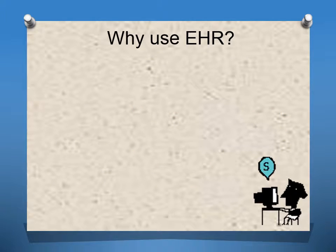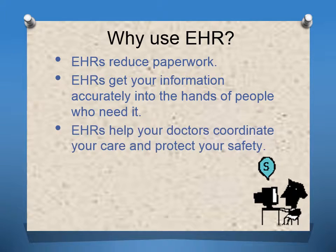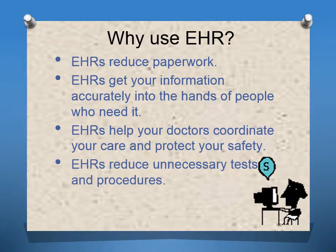So why should we adopt an EHR? Through research, we truly believe that EHRs provide more advantages and improvements to healthcare than that of paper records. EHRs reduce paperwork, get your information accurately into the hands of people who need it, help your doctors coordinate your care and protect your safety.